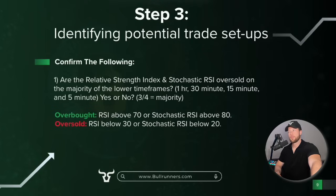Now we want to confirm the following. Is the relative strength index and the stochastic RSI oversold on the majority of lower time frames, which would be the 1 hour, the 30 minute, the 15 minute, the 5 minute? Remember, the 4 hour, the 1 day, and the weekly are the higher time frames in this example. And the 1 hour, the 30 minute, the 15 minute, the 5 minute are the lower time frame examples. And the majority would just be 3 out of the 4. So overbought simply means the RSI is above 70 or the stochastic RSI is above 80.